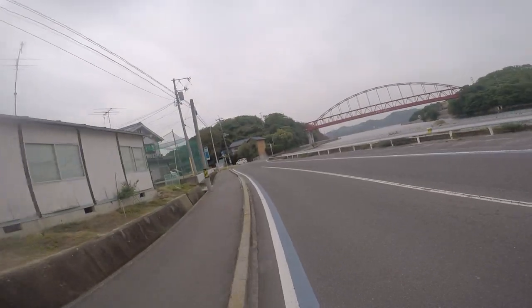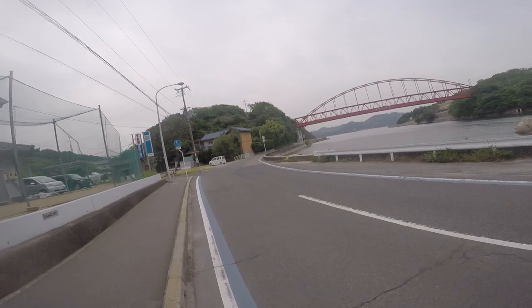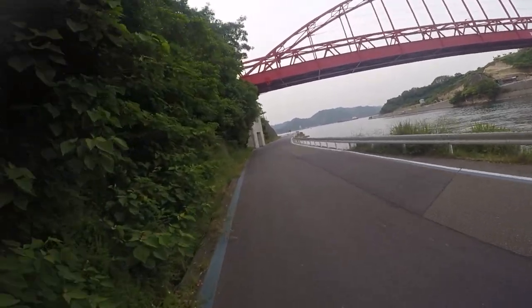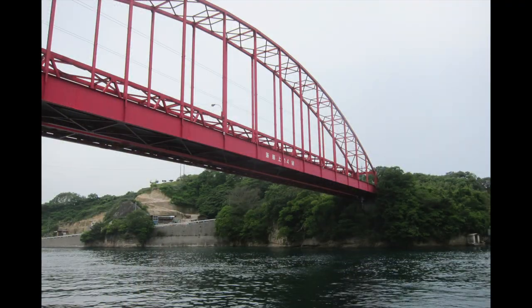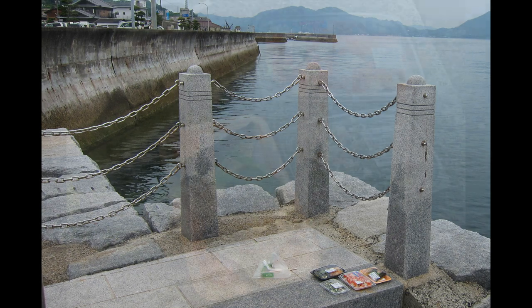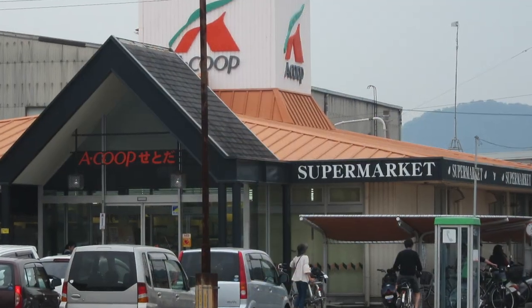The first bridge you come to is this red bridge to Iwashijima Island that the route doesn't visit. Stopped in at a local agricultural cooperative, or JA store, to get some fish, crab, and veggies to enjoy with a view of that red bridge.